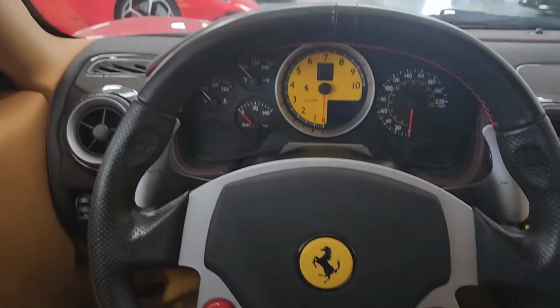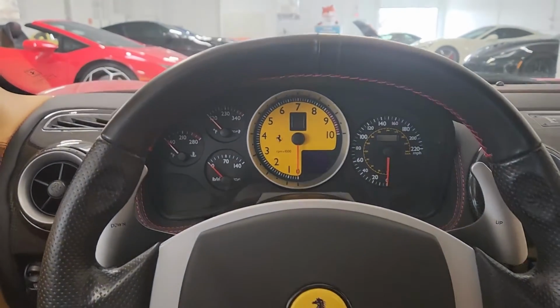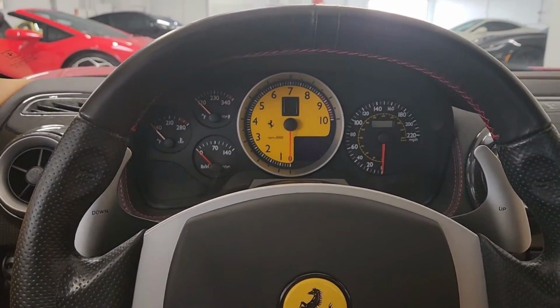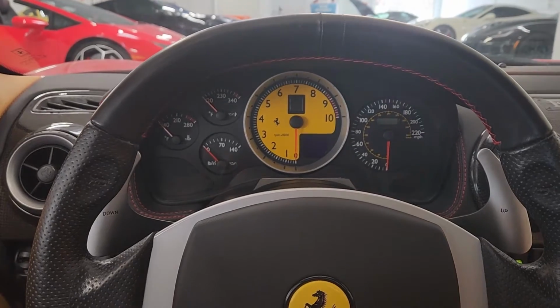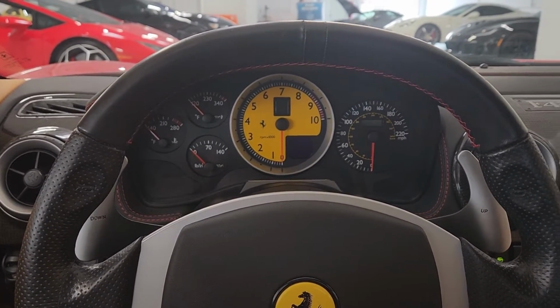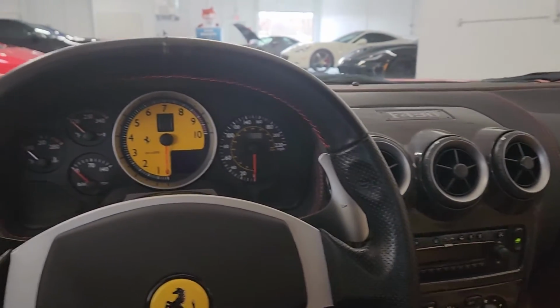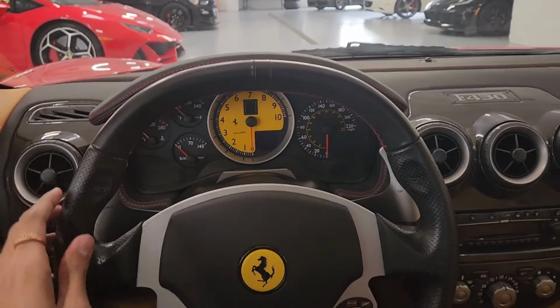It's way more classic than you see, of course, in the modern Ferraris. You got the signature tach in the middle, which is one of my favorites. Pretty clean readout. But what's very interesting to me is that a lot of this interior kind of harks back almost to the 80s and 90s of Ferrari. It wasn't very modern even for its time, I believe.